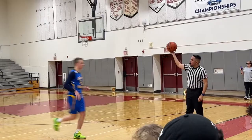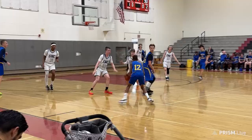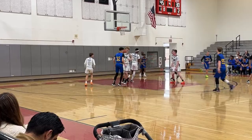Coach Jay Myers calming down his boys, letting them know that they have 3 minutes and 30 seconds left in this game to play strong and to play smart, making sure that they know how to help and how to defend against these players. 12 getting the roll off of that drive attempt.